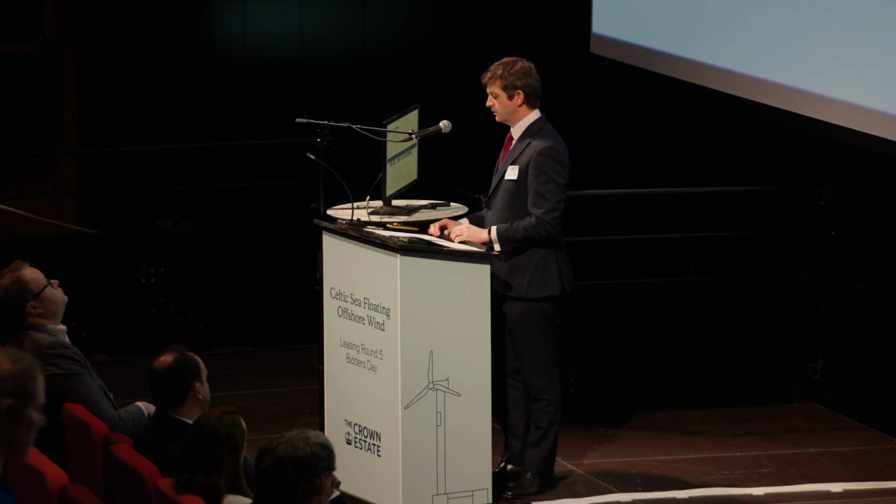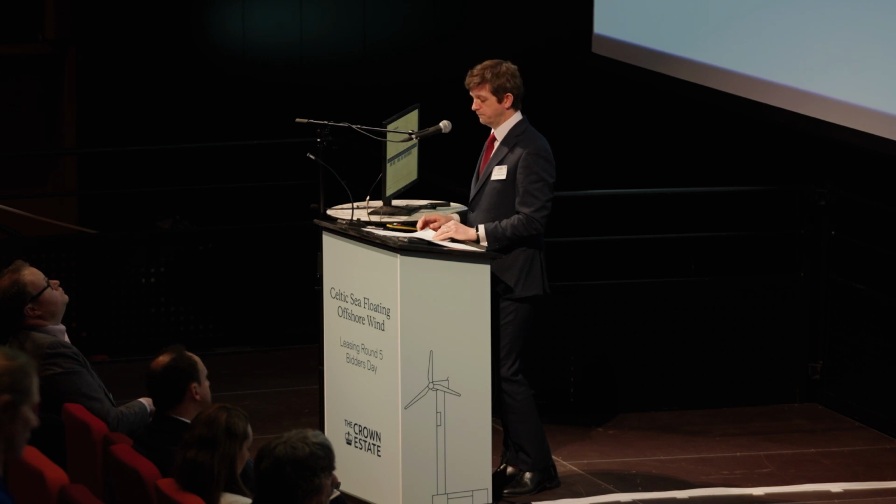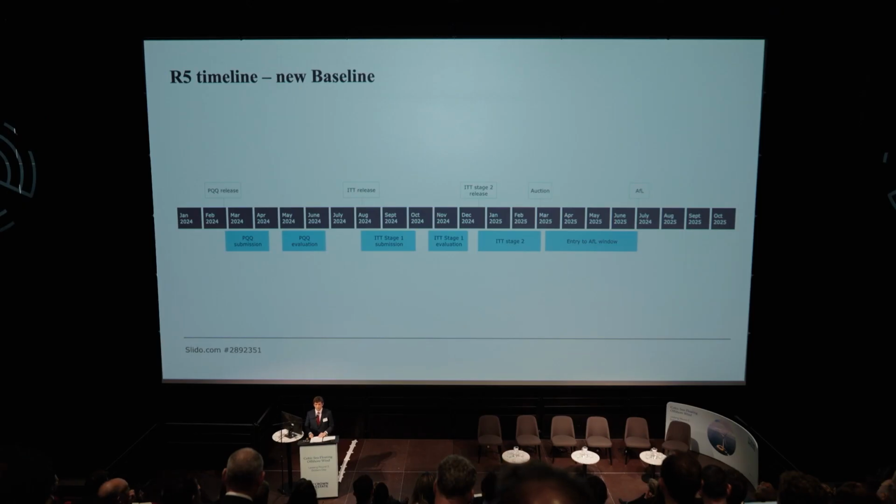The Round 5 auction is now planned to take place in early March, with bidders notified of the outcome of the auction by the end of the financial year 24-25. And then the window for entry into AFL comes forward from the start of March, with AFLs awarded soon after. So we've really worked hard to try and bring forward some of the key moments at the back end of this process so that we can get into agreements for lease as early as possible on these project development areas.